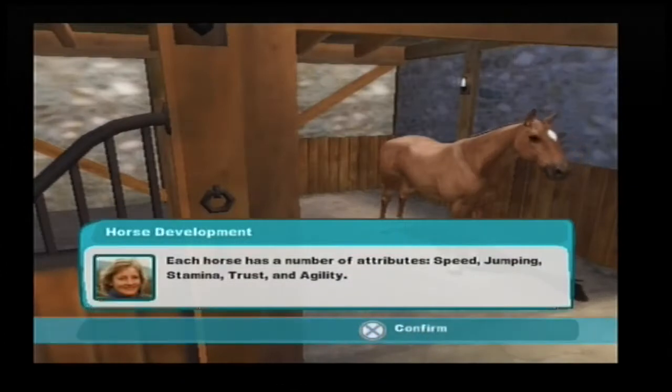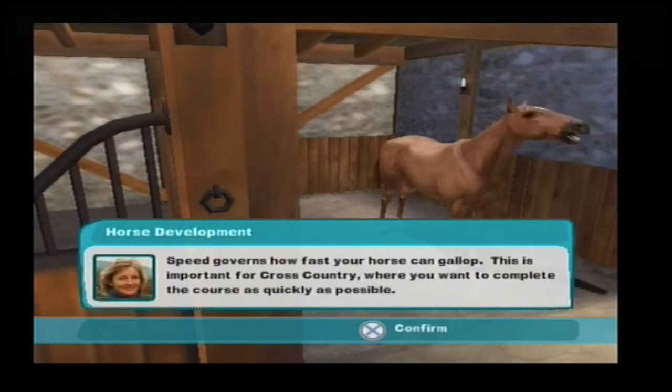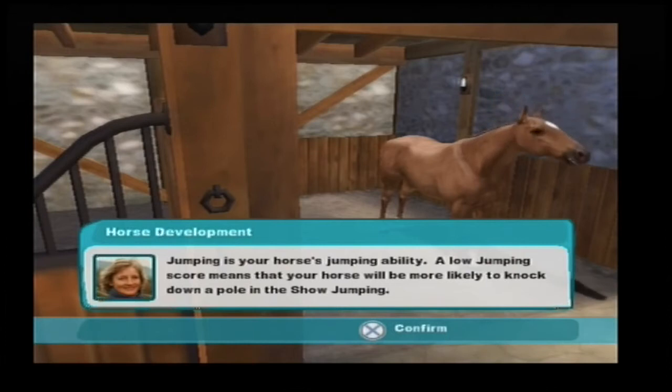Each horse has a number of attributes: speed, jumping, stamina, trust, and agility. Speed governs how fast your horse can gallop. This is important for cross-country, where you want to complete the course as quickly as possible. Jumping is your horse's jumping ability. A low jumping score means that your horse will be more likely to knock down a pole in the show jumping.